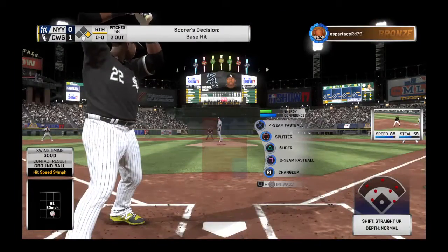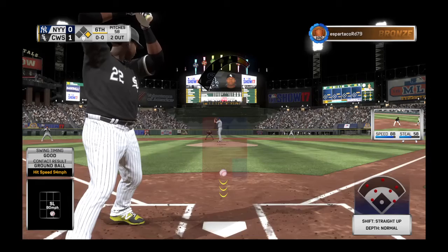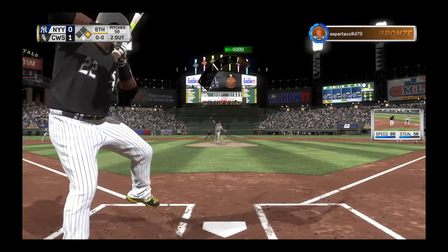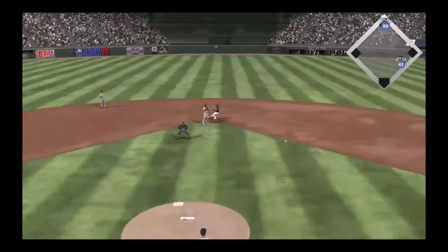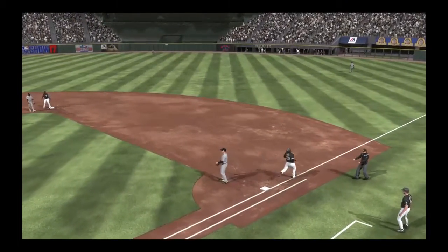Here's Miguel Sano. He comes in 0 for 2 thus far. First pitch of the at-bat on its way. Hard ground ball to third. On to Morrison at first, and that ends the inning.